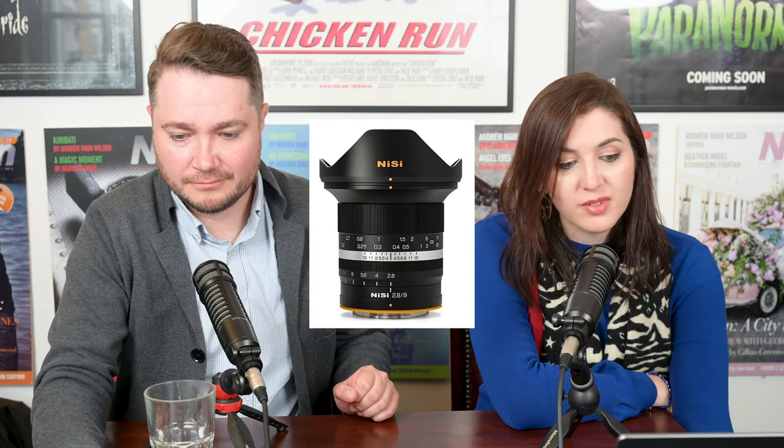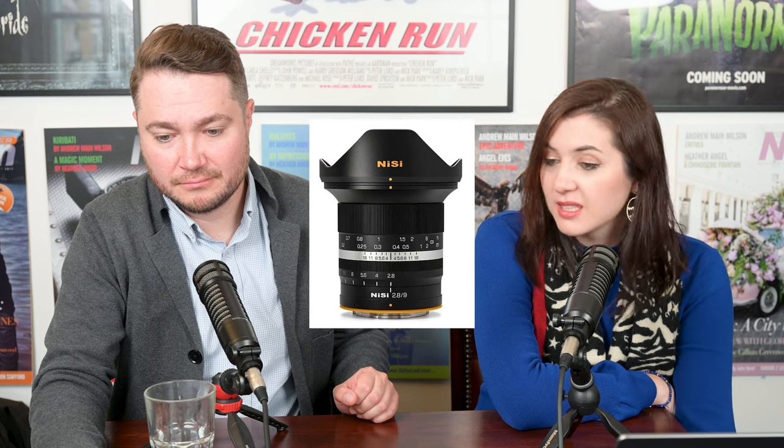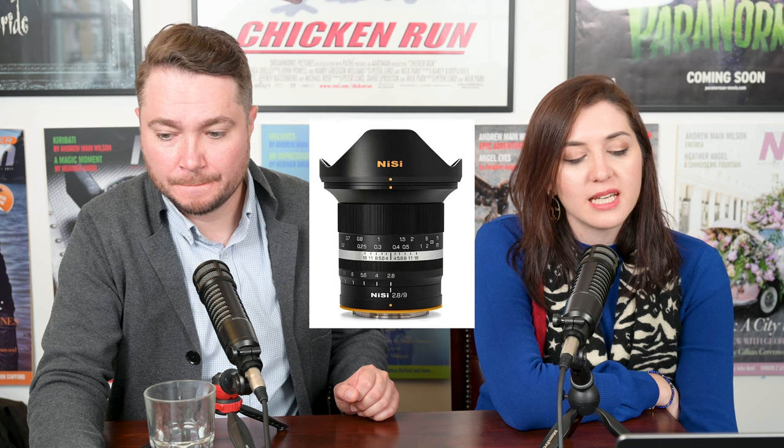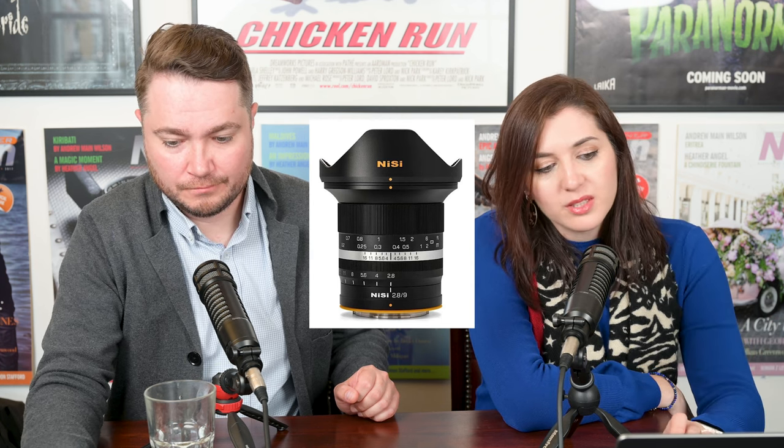We also have the rumored Nisi 9mm f2.8 APS-C manual focus lens for the Z mount. Officially released now, so you can get it, which is great. We don't have a price as of yet, but it's 364 grams. The fact that it's 9mm is really nice. That's a super wide angle. A little manual focus lens there for the DX Z system.